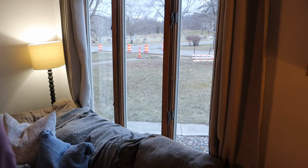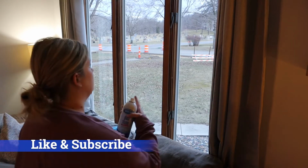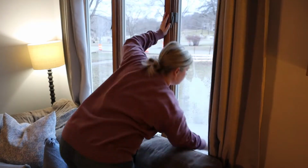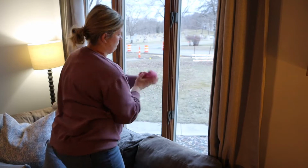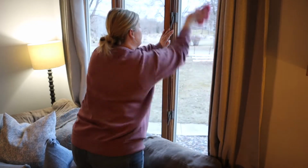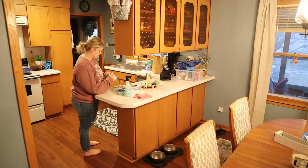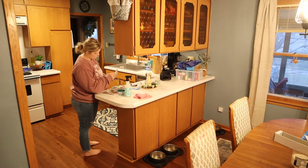So I'm just taking care of some of my nightly cleaning tasks, tidying up the living room. The windows to the front were really bad because of the dog, so I wanted to clean those up quickly before I headed on into the kitchen.